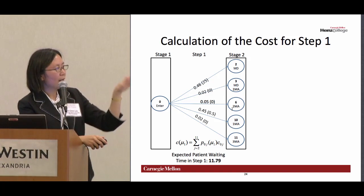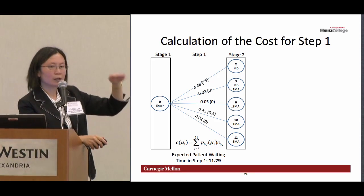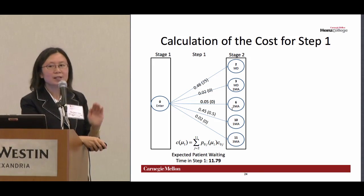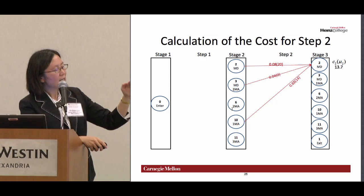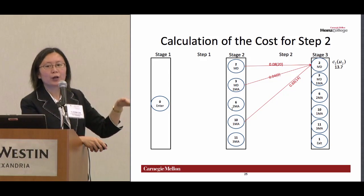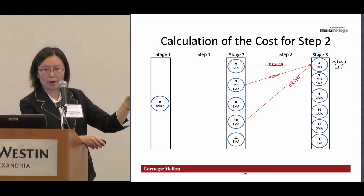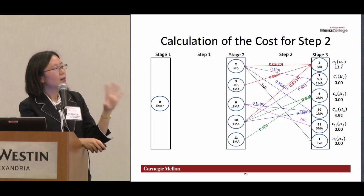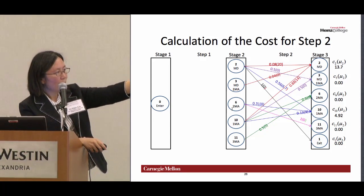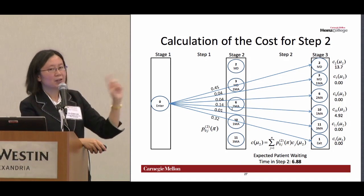So the expected waiting time at step 1 will just be the weighted sum of all these waiting times for different encounter activities. For step 2, the waiting time for seeing a physician in stage 3 will also be the weighted sum of all waiting times transitioning from different encounter activities. We use the same calculation to calculate waiting time for other states as well. And then the total expected waiting time for step 2 will again be the sum of all waiting time for each possible encounter activity weighted by their transition probability.